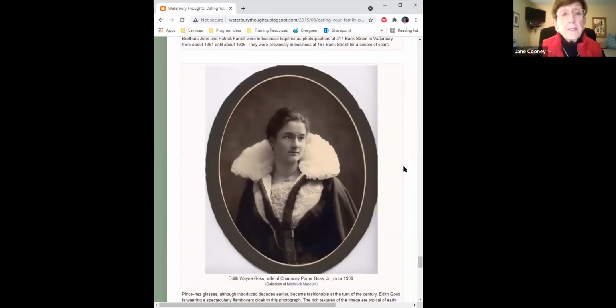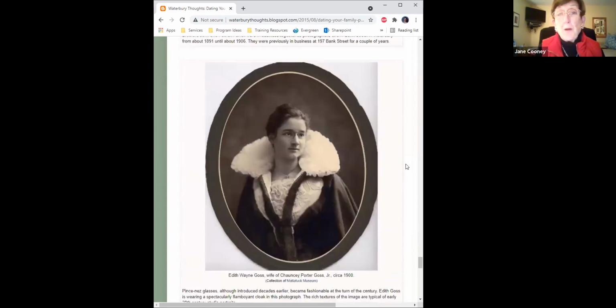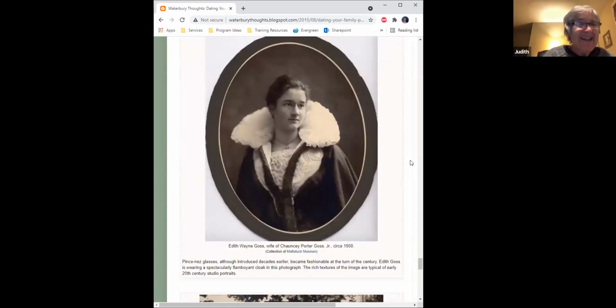Her hair looks like high school boys now. Yeah. With that little front.